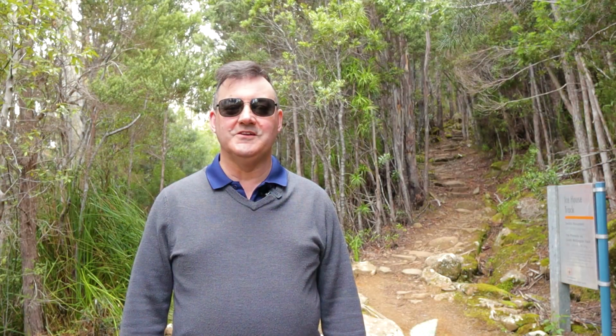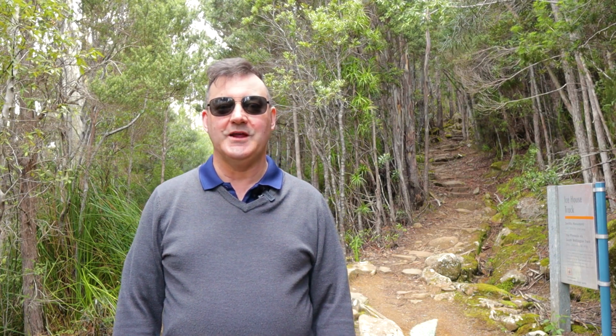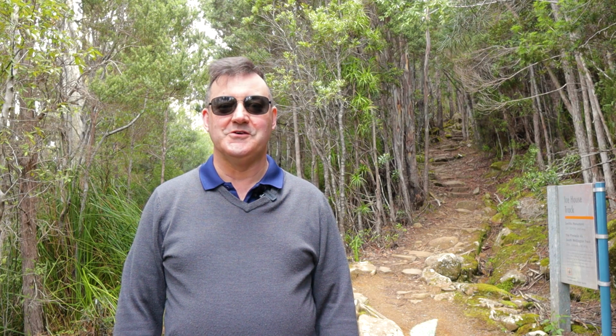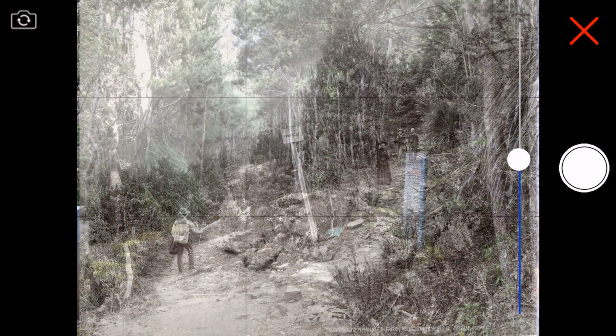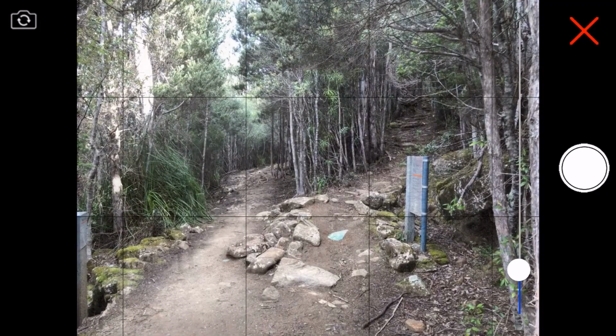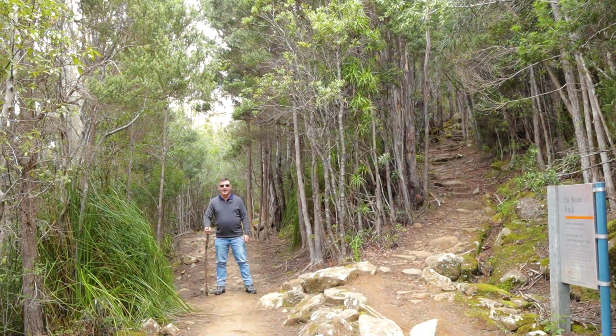So here I am at the intersection of the Icehouse track and the Wellington Falls track there, and the camera's right on the spot where Beattie would have been. So if I back up over there a bit, we should pretty much have a pretty accurate representation of the walker in his photo. So there we have it, a pretty accurate recreation.